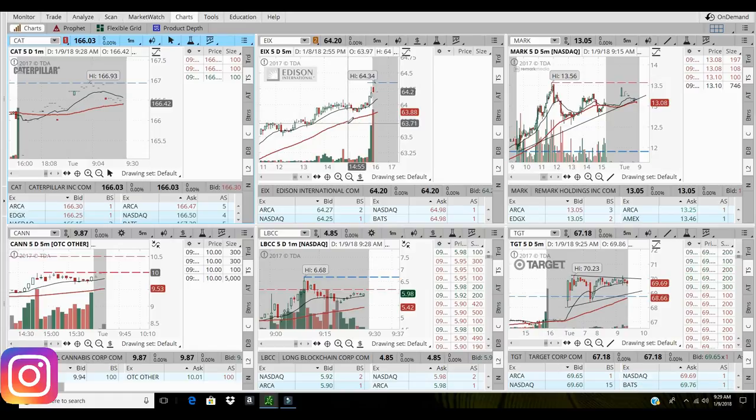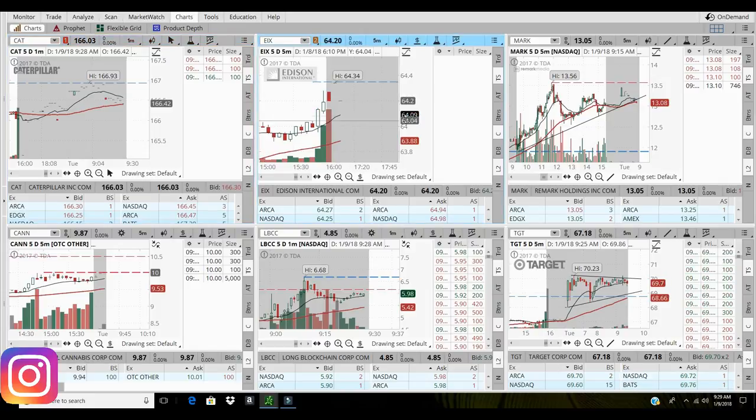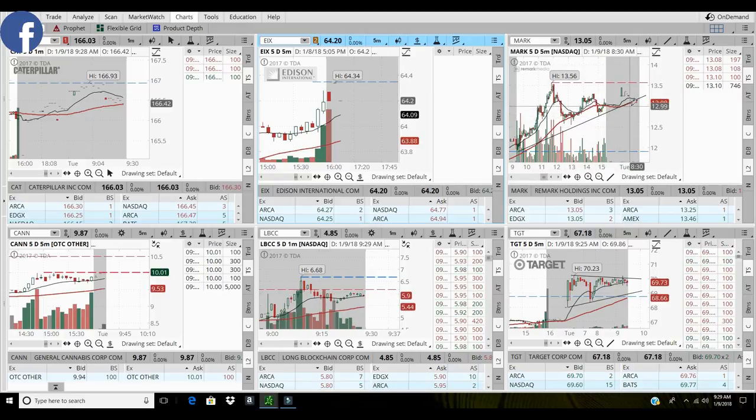Edison International, EIX, is looking great. Just need a little pullback as well. Buyers step in. If Mark can hold this trend line, we'll take a play up above yesterday's resistance. CANN, anything up above 10, I'll be a buyer.